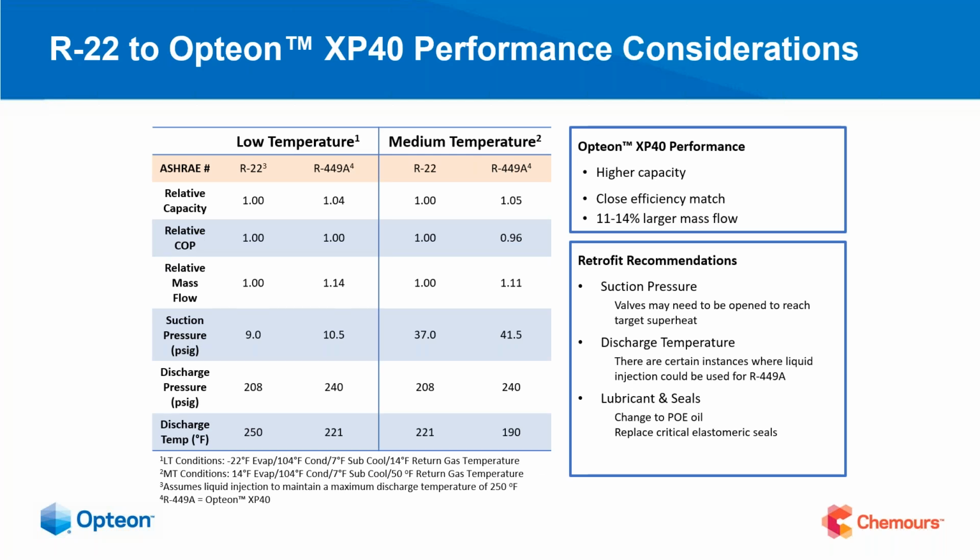So if you look at it from a performance standpoint, we talked about this before. What does performance mean? So capacity, COP, mass flow, suction pressure, discharge temperature. And across the board, 449A is pretty similar to R22 capacity-wise. We'll talk about capacity a little bit later. There's different ways that capacity is talked about, and on this slide specifically, I'm talking about the volumetric capacity. So this is essentially telling you, or the relative capacity is telling you, do I have enough compressor to meet the cooling demand? And for 449A, you would be expected to have enough compressor to meet that cooling demand based on the 22 design.